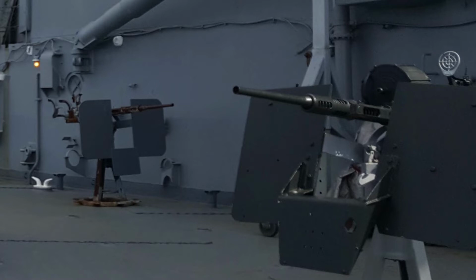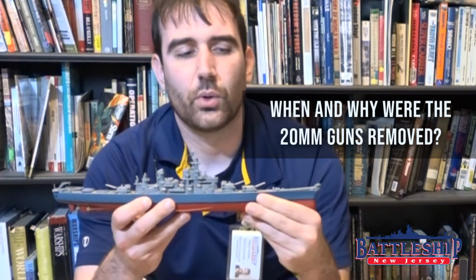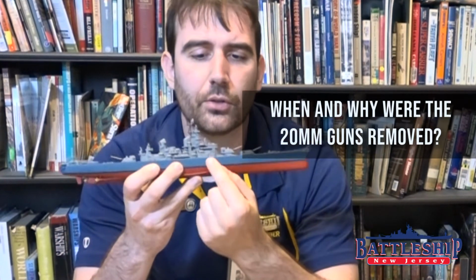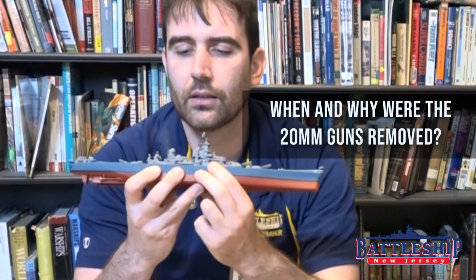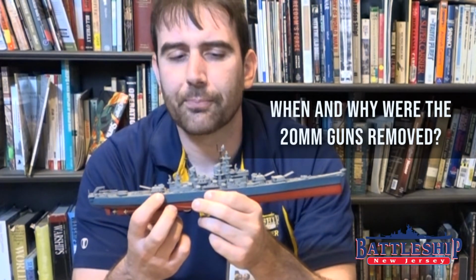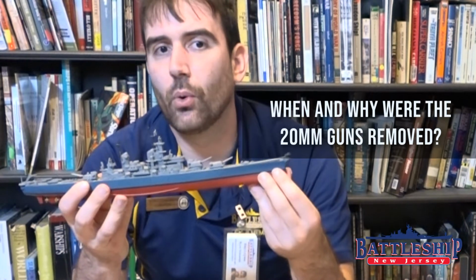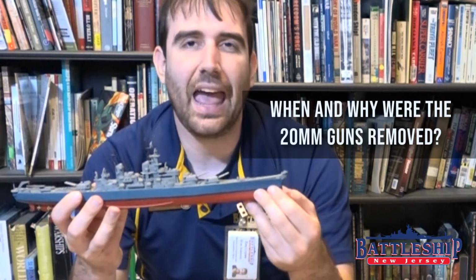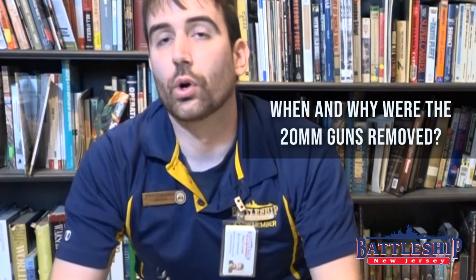By her first Korean War deployment in 1951, she was down to 16 twin 20mm mounts, with 2 twins up here at the bow, 2 twins on each side here, 2 twins here, and 2 twins back aft here. At some point in 1951, either during that Korean War deployment or immediately after, all of these guns were removed.